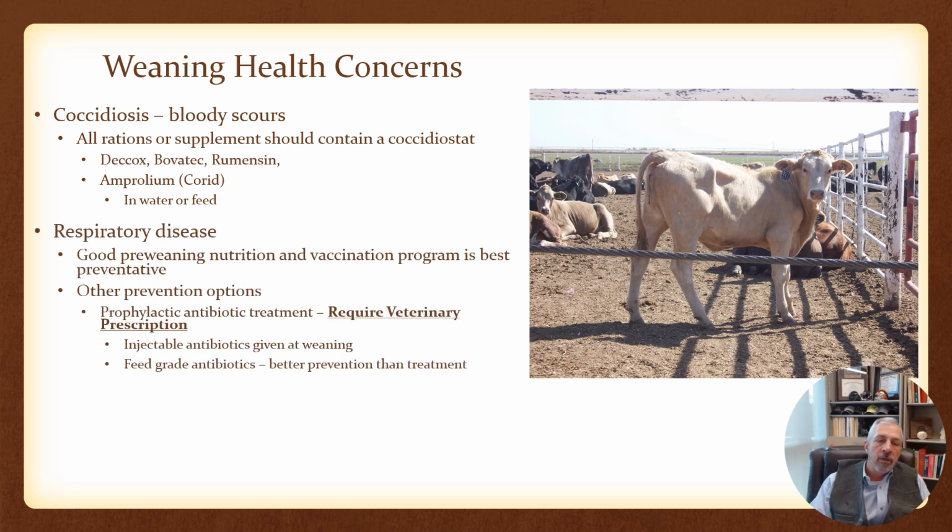The other piece is your respiratory disease. And I think the first point is that a good weaning and nutrition and vaccination program is the best preventive. The more you can do on the front end, the more those cattle are going to be prepared to handle the stresses of weaning and learning a new feed. Other prevention options are, we talked a little bit earlier about a prophylactic antibiotic treatment, but make sure you're talking to your vet about that.